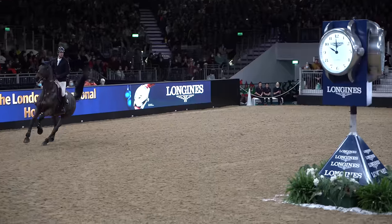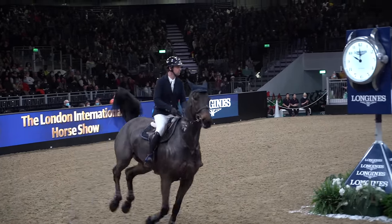I'm actually quite scared for the horse and for the rider. I can dream about jumping this, but I will never be able to jump this. Nah, this is the bunny rabbit one.